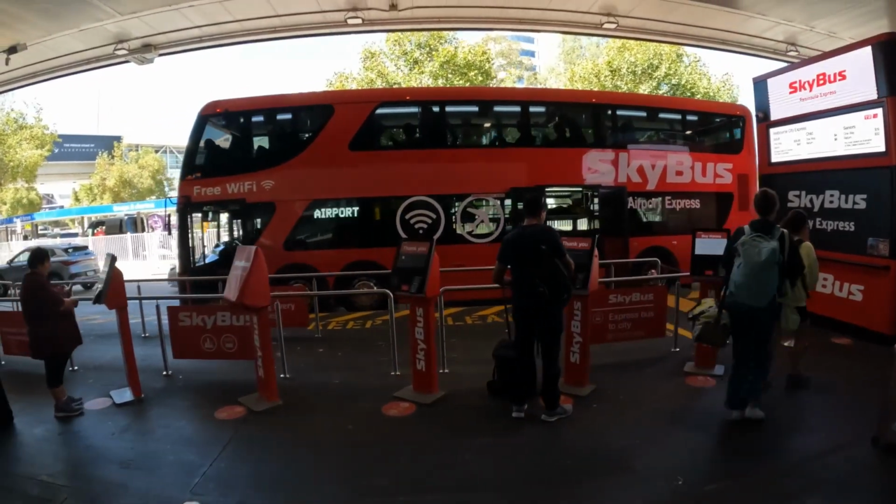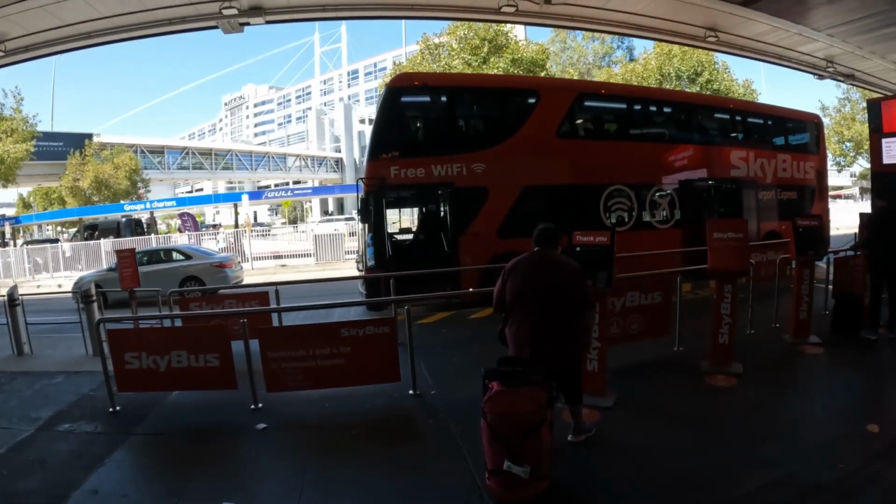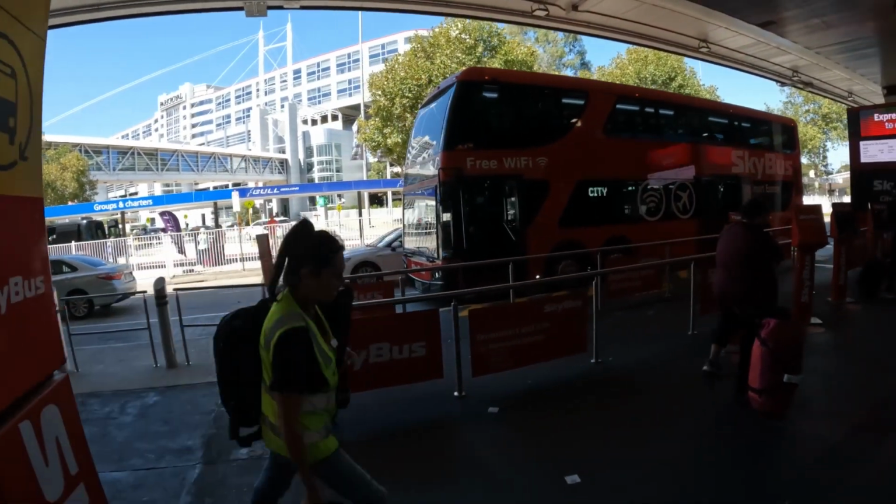The next cheapest option is to use the Skybus. Skybus takes about 40 minutes and costs just over $23. But we're going to use normal public transport today. Now, public transport might be cheap, but it's not exactly fast. If I was to get on the Skybus, it's 40 minutes from here at Melbourne Airport to Southern Cross Railway Station.